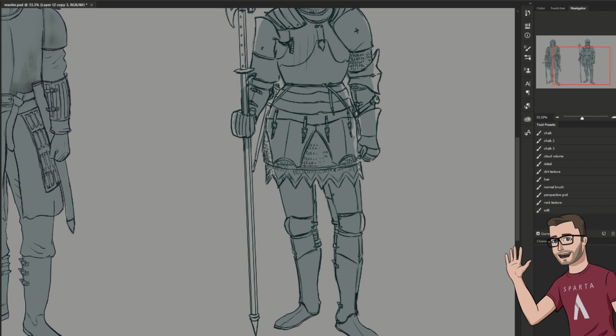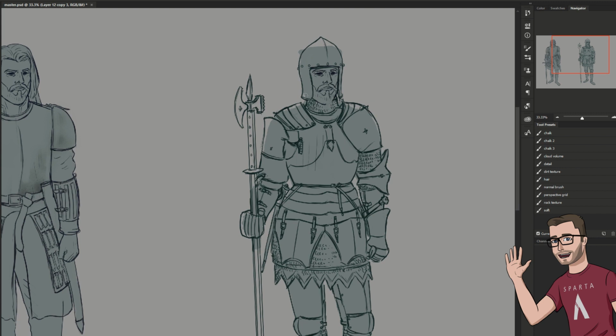Let me just reiterate the fact that this armor would only weigh between 20 to 30 kilos, so not as heavy as you think it would be. Tournament armor was a lot heavier because it needed to be reinforced for, you know, safety purposes. Field armor was a lot lighter than tournament armor. So we have our rough sketch of our more history based guy. Huge difference between the two, huge.